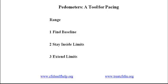This video is about a device you might consider using if you're having trouble finding your activity limits and staying within them. It's called a pedometer. These inexpensive instruments, which generally cost between about $10 and $25, give you an idea of your activity level by counting the steps you take.